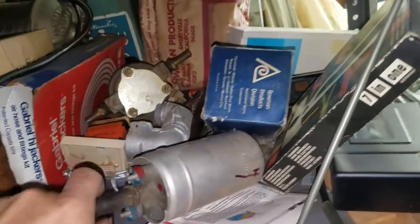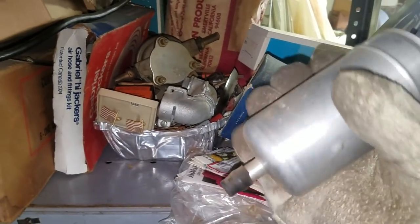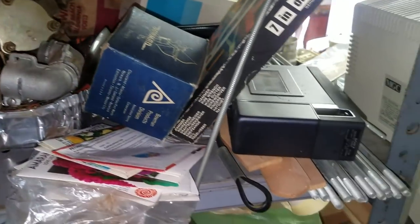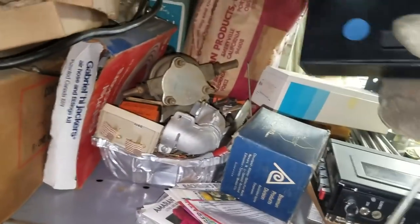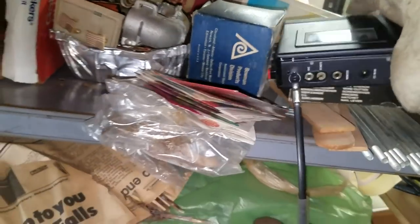Here's an inline fuel pump right here, probably for a Mercedes. It's an under the car fuel pump. Wow, that thing weighs like 10 pounds. Sony. Yeah, that'll have to... Wow, that's heavy. Is that the case to it right there? Yeah. Have to clinko-twerculate this.